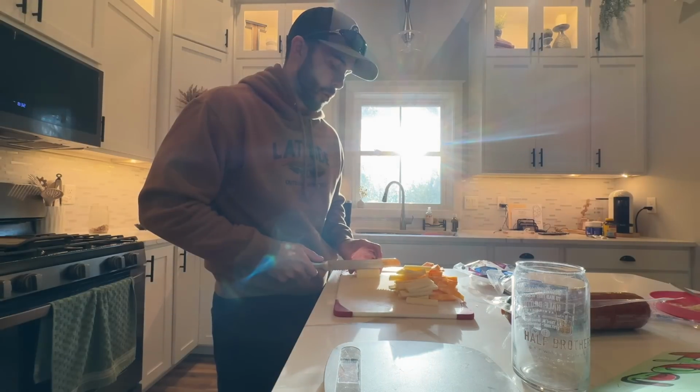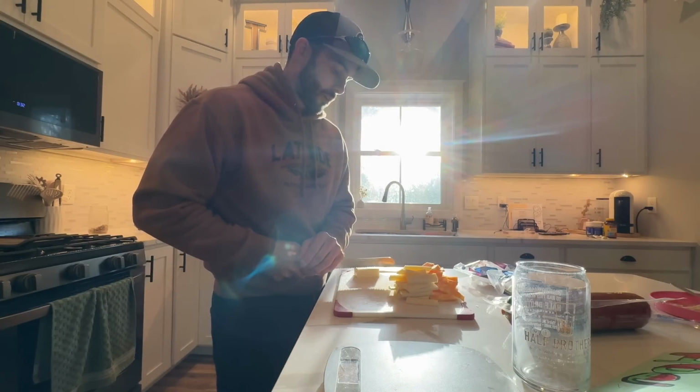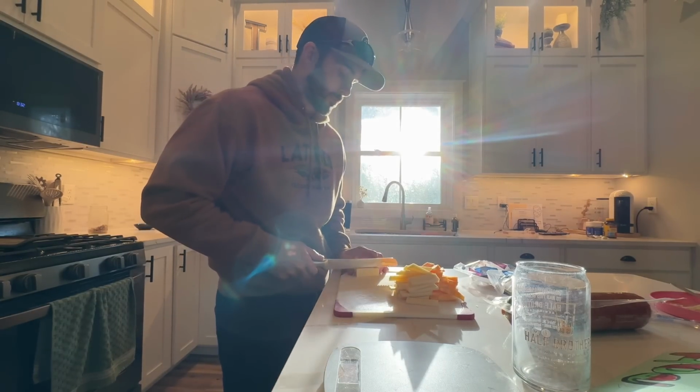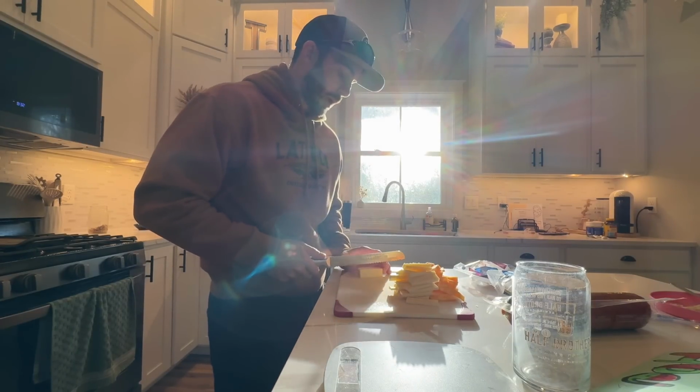Might not even bring my bow in. Might just do a little speed scouting, check for scrapes on field edges, stuff like that. Rubs, fresh rubs, and then come up with a game plan.